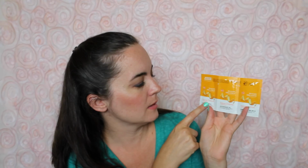A little trio of the Avalon Organics. This is the cleansing milk, the antioxidant oil, and the sheer moisture SPF. I just keep forgetting to use these. I don't like foil packets, which was a large part of the reason that I did this project.